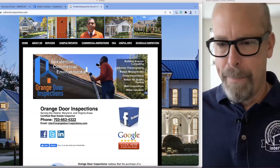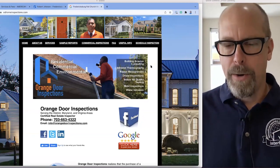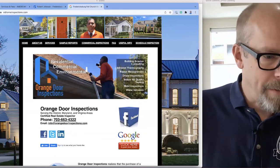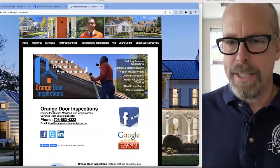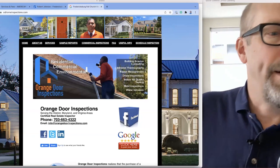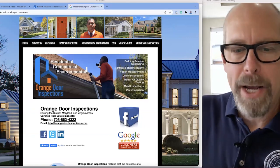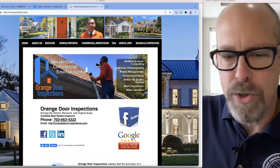No. Oh, I thought I had a button. Well, anyways, I hope you can see. So here's this image here, and it's kind of stationary, and there's part of it over there. It's kind of stationary. This doesn't help me with why this is Orange Door Inspections and why I should hire them. Tell me what you do.